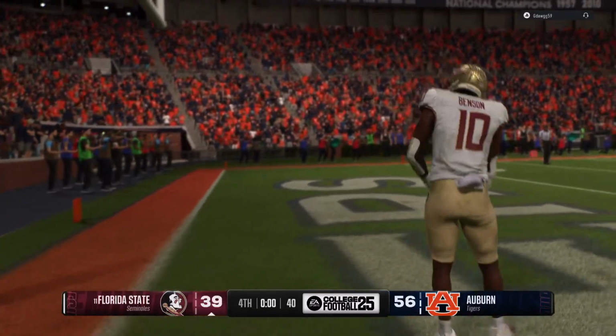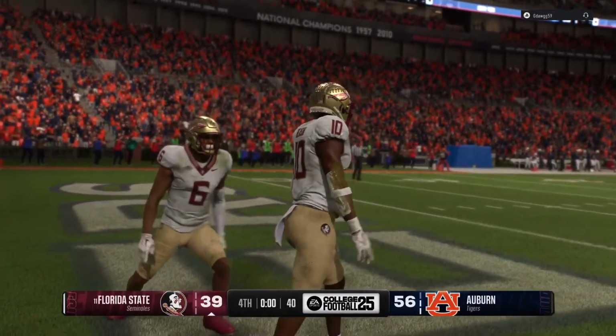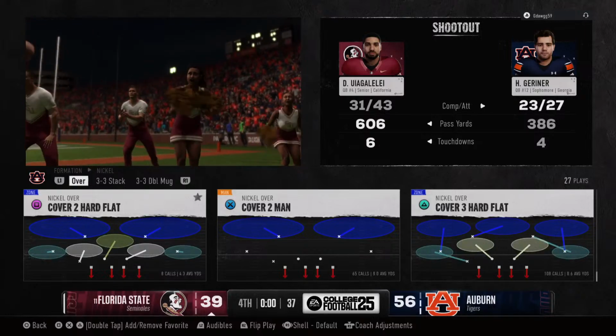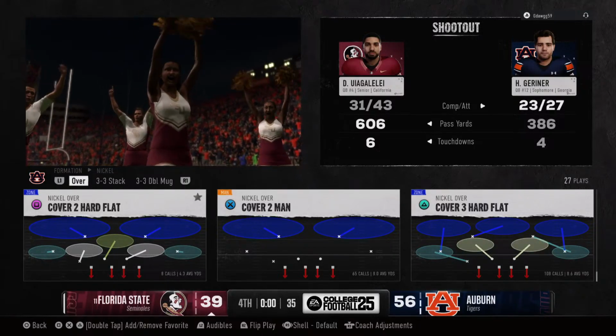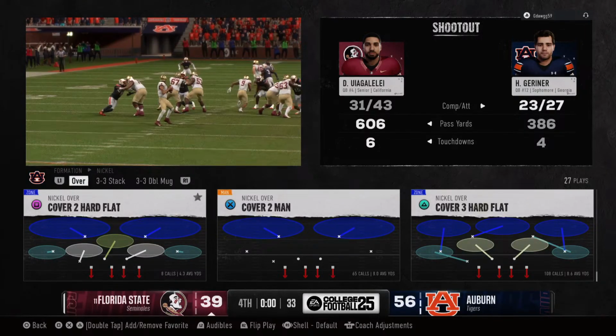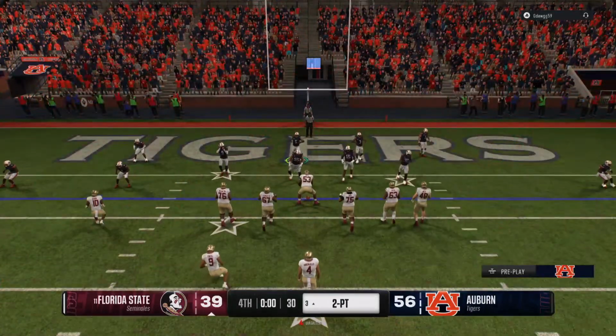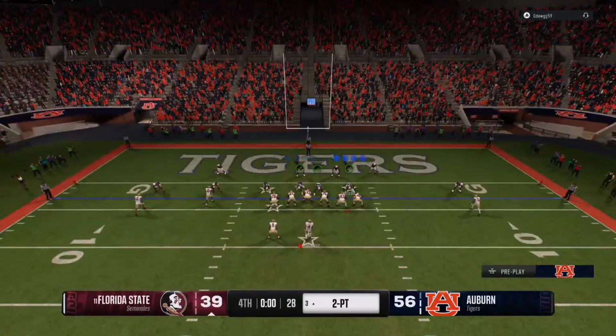You get your speedster, you put him in the slot, usually get a better matchup, and then what do you do? You fade him towards that sideline, run a go. Nice ball thrown way out wide. He just runs underneath it, and just too much speed. Couldn't catch him. Gets in the end zone for 6. Why not double the try total and go for 2?